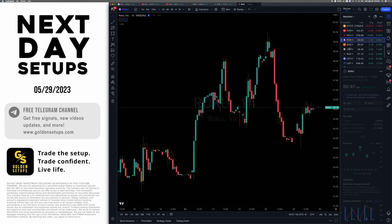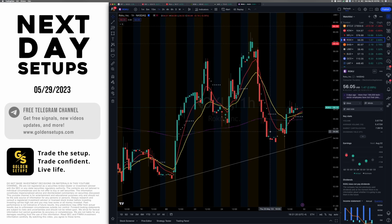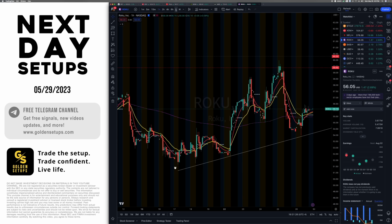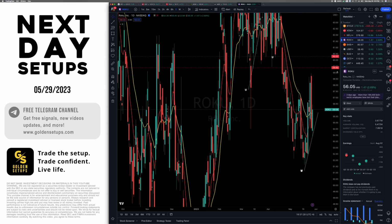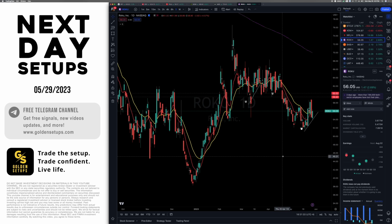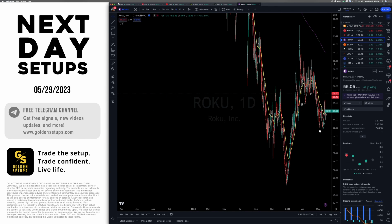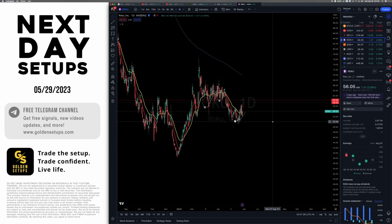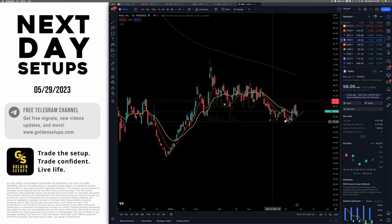Let's go ahead and move over to Roku. All right. Roku right now, does it look weak or does it look strong? Let's look at the daily. Let's get a little bit of higher time frame view here. And I gotta say, this right here does not look very strong to me. We had a big drop down. We tried to move up over here, right around there. We tried to move up, and here we are. We had a nice little retracement back down, trying to move up.